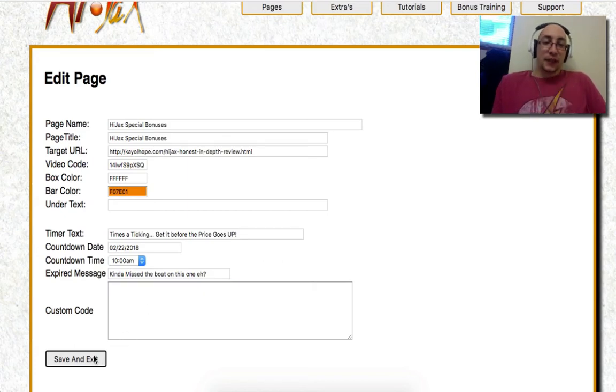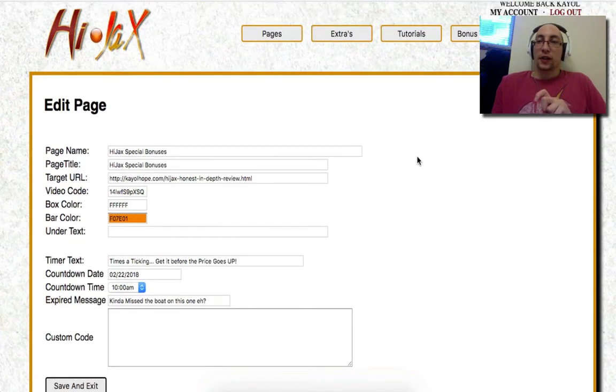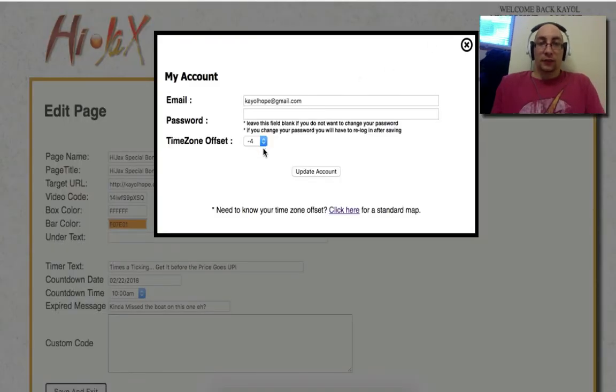Then you just save and exit the changes. You'll also want to do one other thing: go up into your account here and change the time zone. Mine's -4. In the tutorials, it's going to show you exactly how to pick that, but basically it's from GMT here, so you simply put in the offset of your time zone so that these countdown timers display the right time based on your own time zone, essentially.